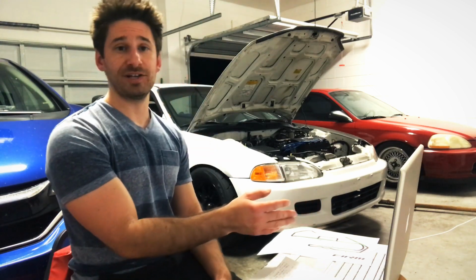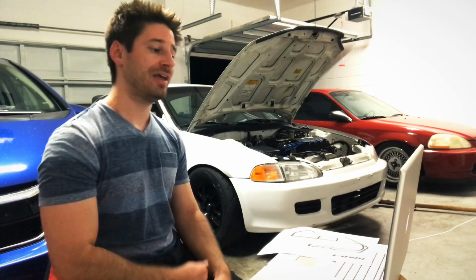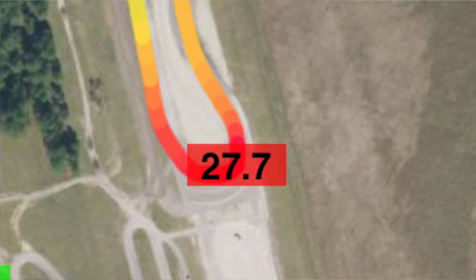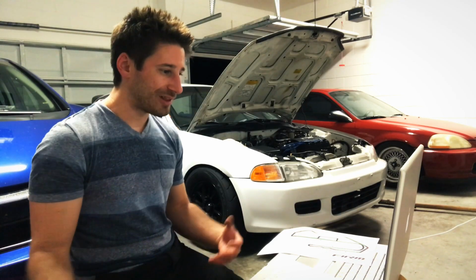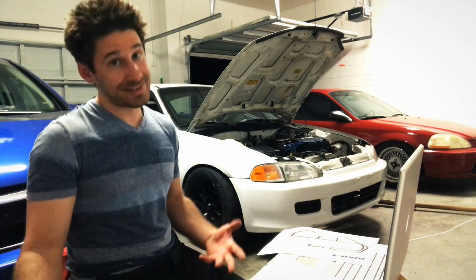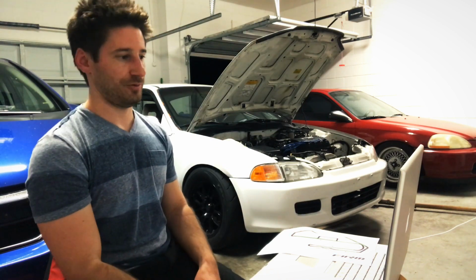So on my stock suspension, I carried 26.4 miles an hour through the hairpin, and then 27.7 miles an hour with the new BC Racing Coilovers. Only about a mile an hour faster. It's an improvement, but I think there's a lot of speed to be gained through there still.